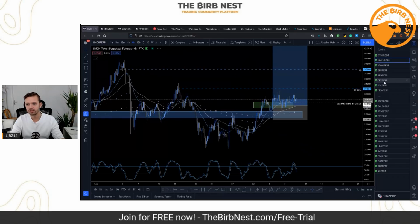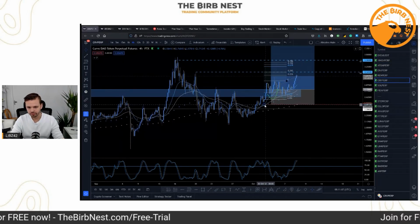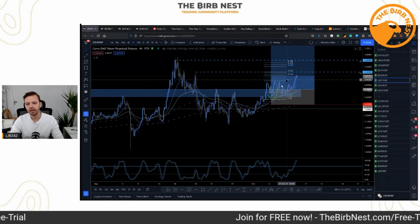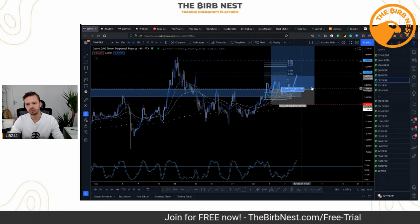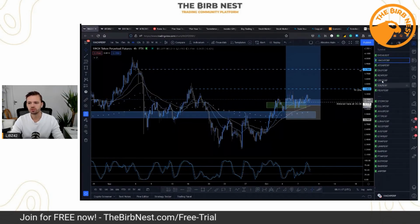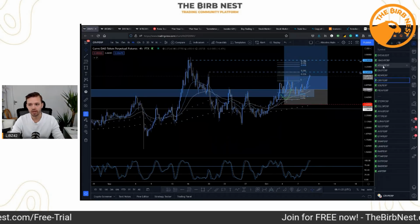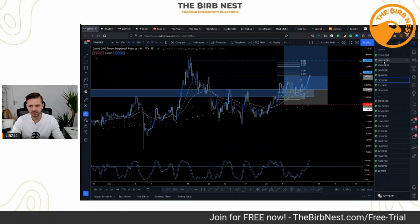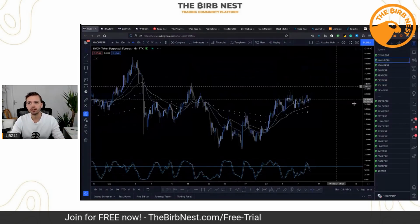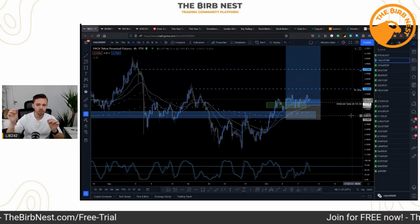So now let's compare 1inch to CRV, right? So what are we seeing on CRV right here? Well, price is above all the moving averages, with the 20 above the 50, and price nicely holding the 20 EMA and 50 EMA on the 4-hour. Very, very similar market structure to 1inch. The only difference here between 1inch and CRV is the fact that CRV broke out, 1inch has not broken out yet, right?